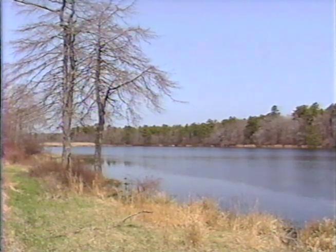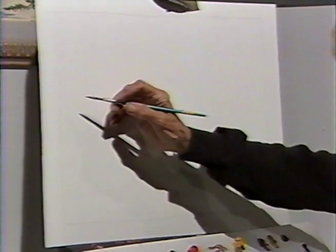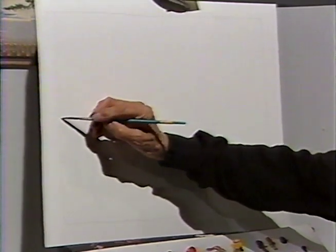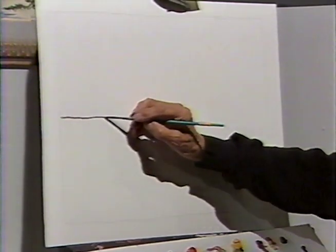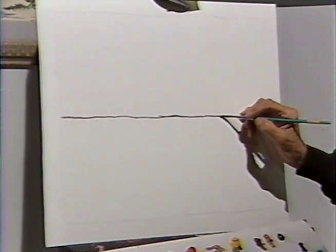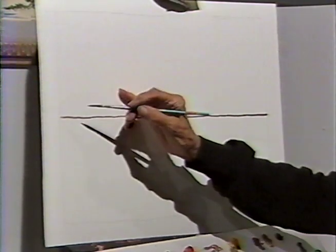Here is a blank canvas, and here is the way I like to treat composition. I like to talk about it as I'm going, because most people would love to know about composition. Now, on this particular one, the horizon line is almost exactly in the center of the rectangle, which is going to be the size of the painting. I always start with the horizon line because that is the most easily identified reference point when you're composing a landscape.